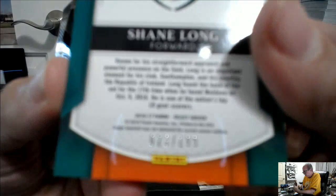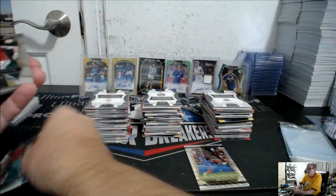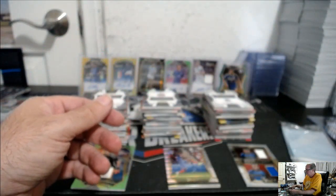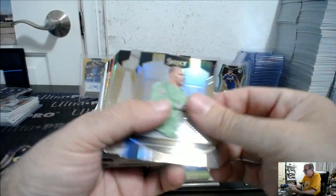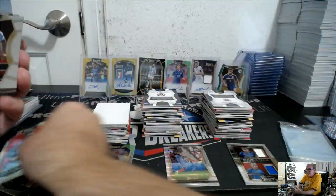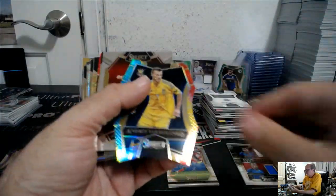Red, 28 of 60, sorry, 28 of 60, not 99. Martial and Evra. De Bruyne, 21 of 199. Yarmolenko, 19 of 30. 19 of 30, Yarmolenko.